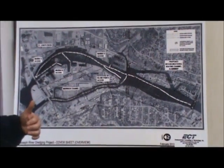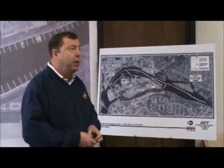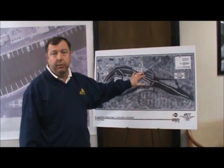At present, we're in early April. The last update that I got yesterday is the county is still waiting for approval of the permit to dredge those areas. And then that's probably going to be arriving by the latter part of April.